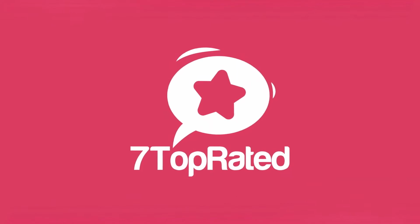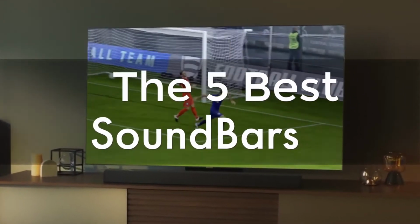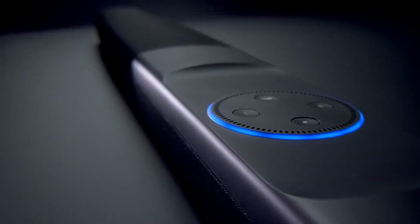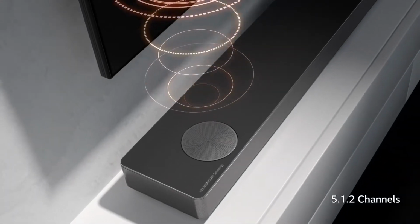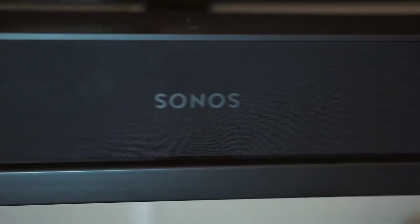Hey guys, it's 7 Top Rated, and in today's video, we're going to check out the 5 best soundbars on the market. This list was made based on our personal views and are listed based on price, quality, durability, and more. To see prices and get more info about the product shown, be sure to check out the description below.